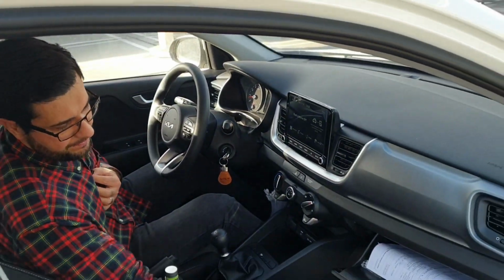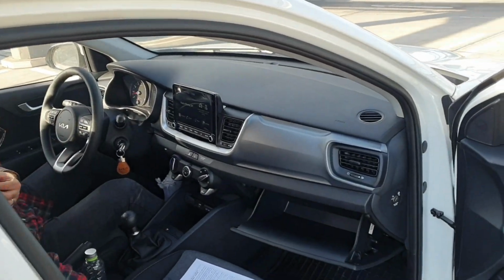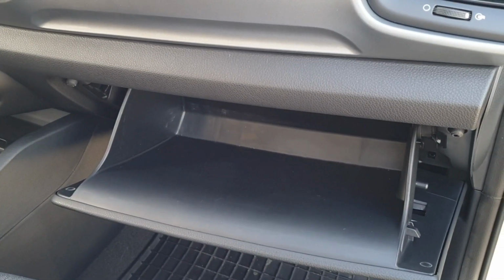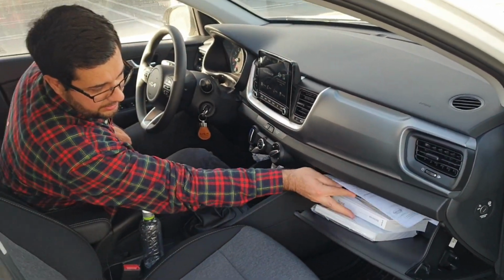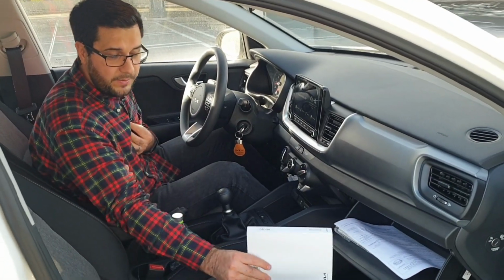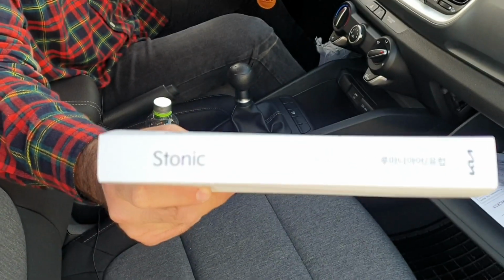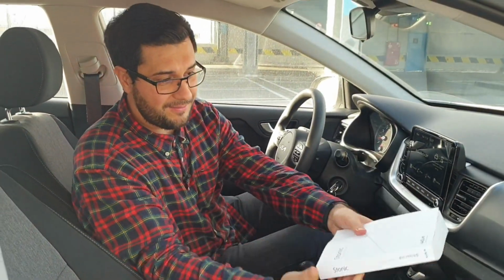The glove box, it's quite big. It's plastic. It does not have a light on it, so it's not lighted, but at least it's square shaped, and this helps a lot to put a lot of stuff, like, you know, the book of the car, which is written in Korean, because it's not made in Slovakia like many European Kias, but in the mother country of South Korea.